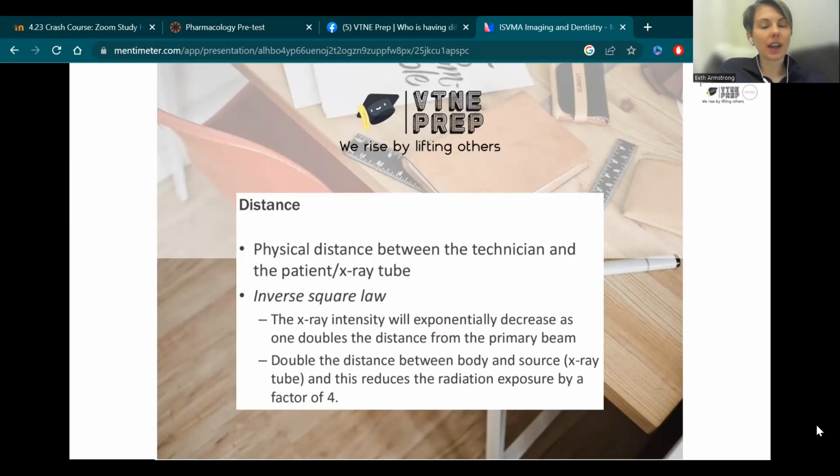It's basically saying that the intensity of your x-ray will decrease by the distance that it's going from the primary beam. If you stick your hand right up to the tube and take a radiograph, the intensity on that one area is going to be pretty intense, right? But the further we're away from that primary beam, it will decrease that intensity to the tissue that you're using, whether it's your hand or anything like that, on that specific area. As that distance doubles, the intensity changes by a factor of 4. So just review that, but it should make sense to you guys as we get further down.